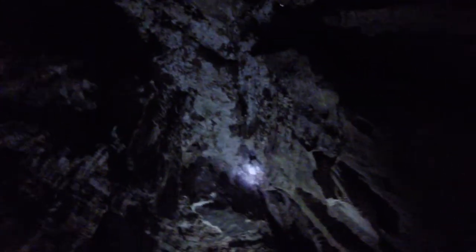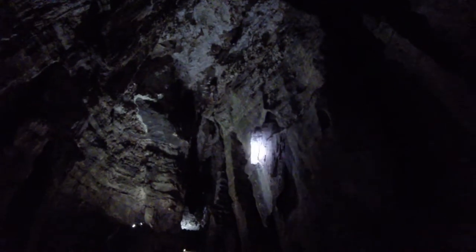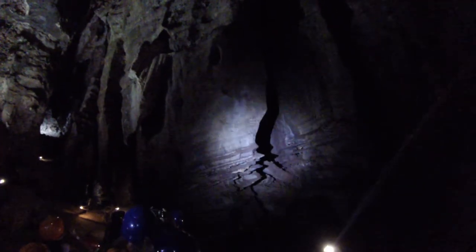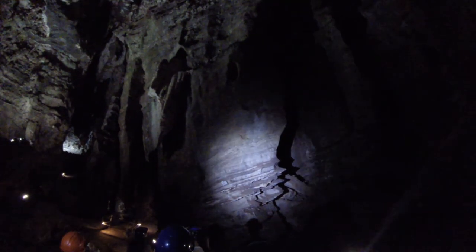So at the top there, this is where the stalactites were blasted out by the mines. You check this one here. And the beautiful layers behind you, right there. You find the layers all over the caves. These layers are called the chert layers. It's a very, very hard rock that carries the cave.